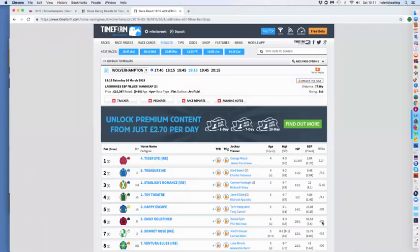So Emily Goldfinch, if you followed the back to lay, taking the Betfair starting price and laying it in running, if you went for a low price of around about 30, which would have been half the starting price, then you would have got 100% on your money.